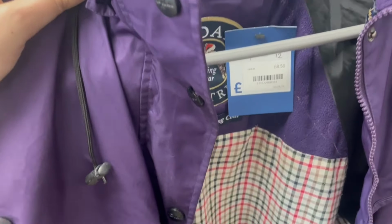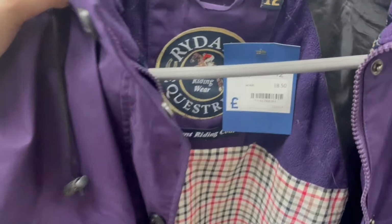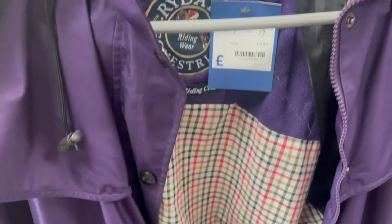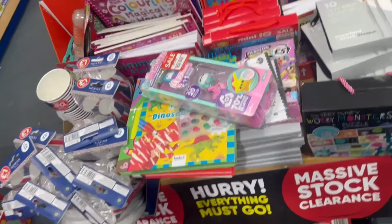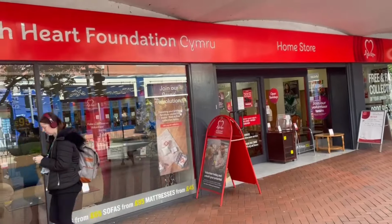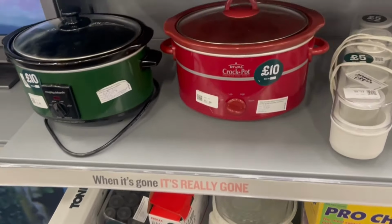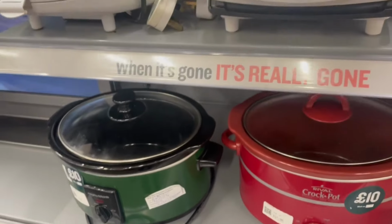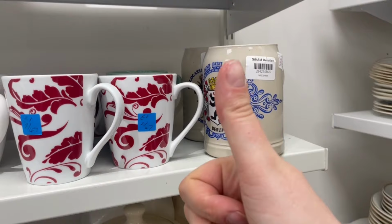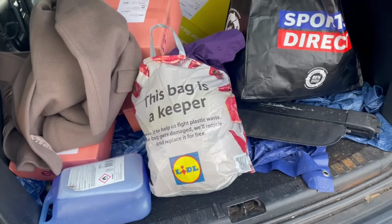First item, size 12 Rydell Derwent riding coat, £8.50, but I should be able to shoot for 30 to 35 on it, so just about acceptable. A little bit of Amazon sauce. Electricals, good to see them again. Back of the car because my arms were about to drop off.